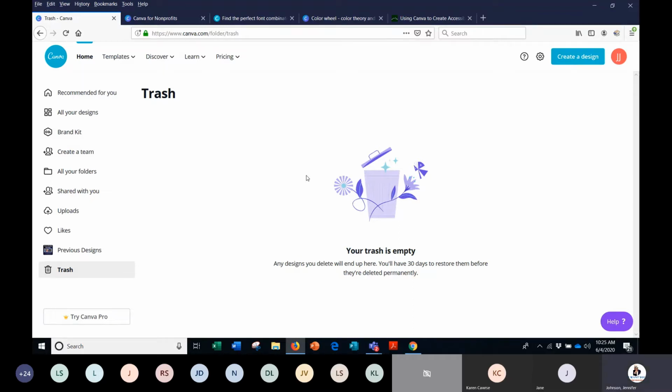Canva, when you are in the design tool, will save it automatically, and it will show up in all of your designs. If you are downloading something onto your computer, you want to make sure that you're saving it rather than opening it. And I think that's what happens sometimes. And we'll go over that as well.